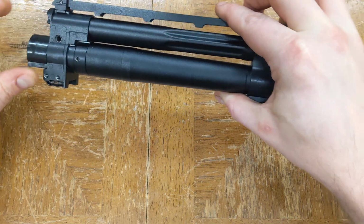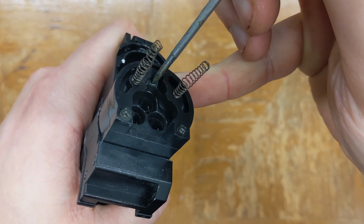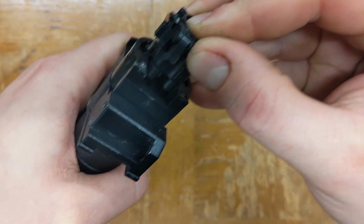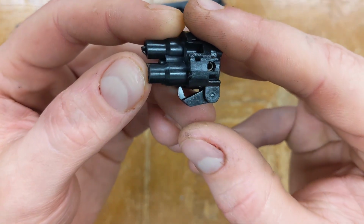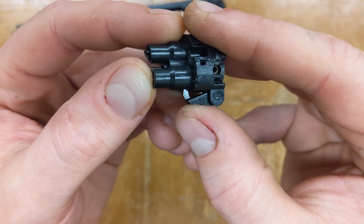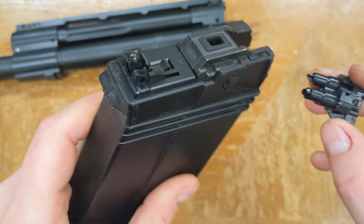In the chamber, a spring-loaded ramp prevents BBs from spilling into the barrels prematurely and is pushed out of the way by the triple nozzle to load. The triple nozzle incorporates a spring-loaded stopper, which gets pushed back by any BBs in the chamber to force this lever down. I'm going to briefly switch over to the magazine because this is really cool.